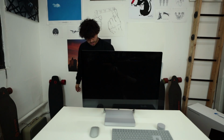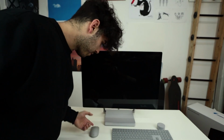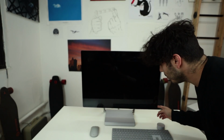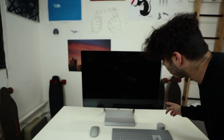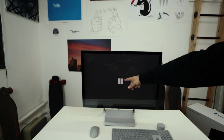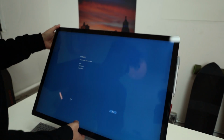And yes! Yes, that is what I like to see. That is good design. I'm gonna figure out how to turn this thing on. Is there a power button? All right, here we go, here we go, here we go. Look at that, so easily too.